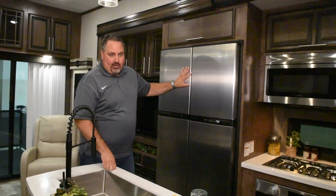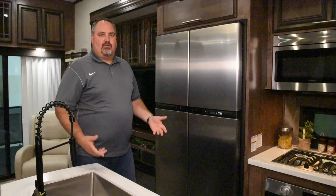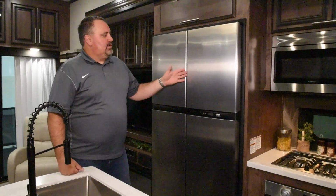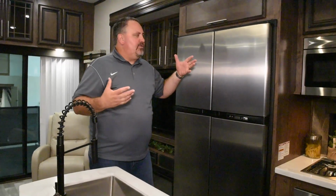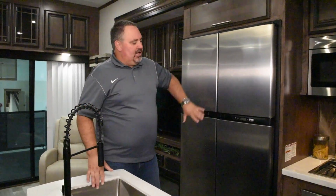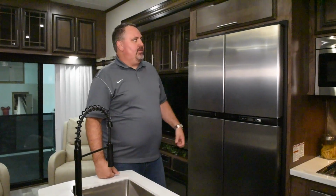This does have the 18 cubic foot gas electric refrigerator inside, which is a large 4-door. We also have the option for an 18 cubic foot house residential refrigerator. That will be just air, and in that coach, it will have water and ice out the front fill.